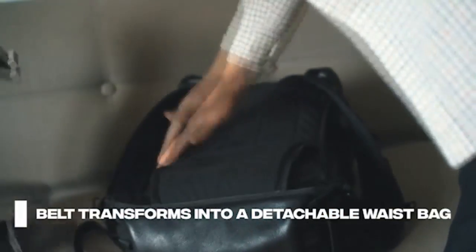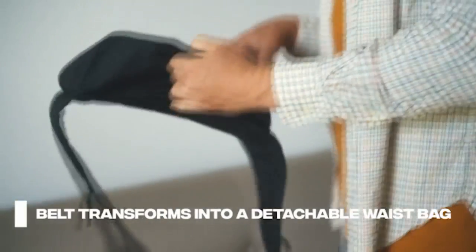With Huru, you don't have to carry a separate bag for your valuables. Huru's belt turns into a stylish waist bag where you can put your passport, wallet, and keys while leaving the backpack in a safe place.